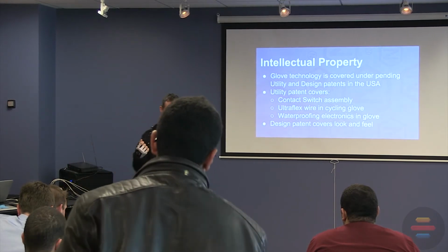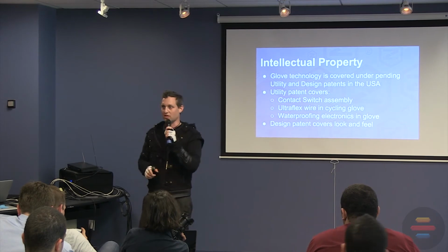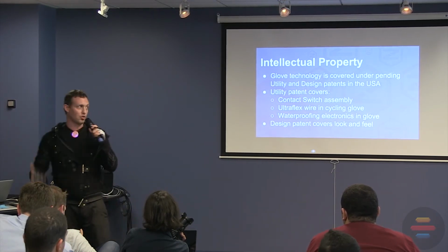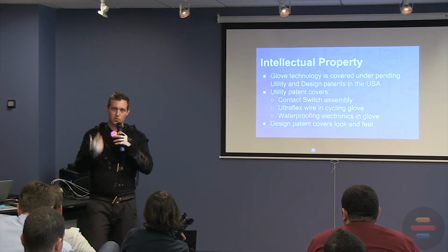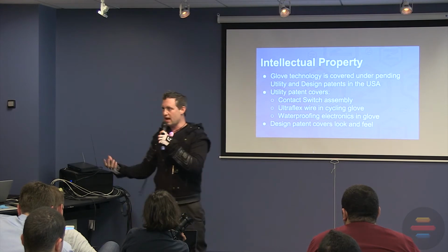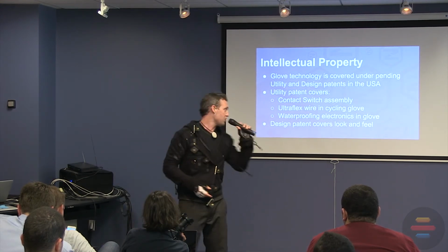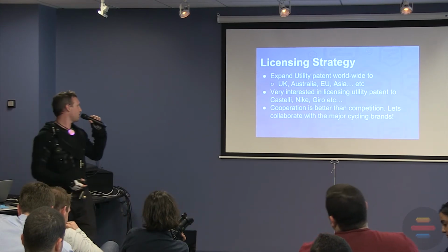We waterproof the electronics in a plastic so that they can survive the washing machine cycle, because really it has to be like any other apparel that you use. We also have a light sensor right here to boost visibility during the day and conserve power at night. It's the same sensor that's found in your iPhone. And we have a design patent that covers the look and feel of the glove.